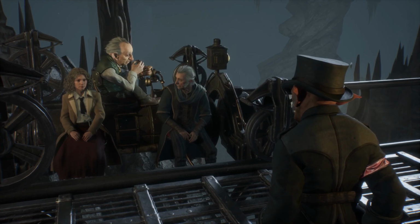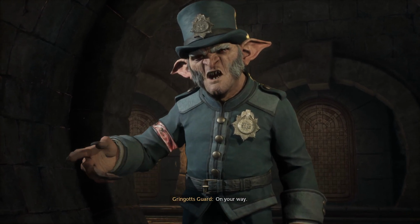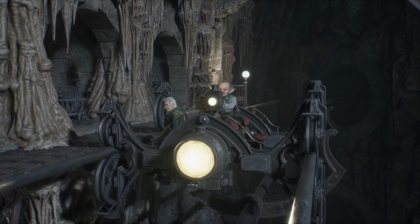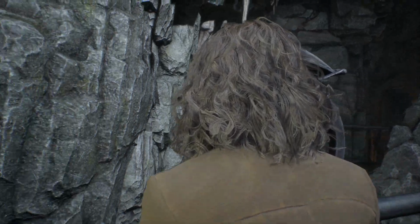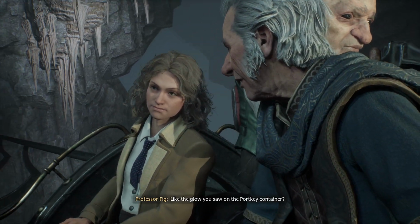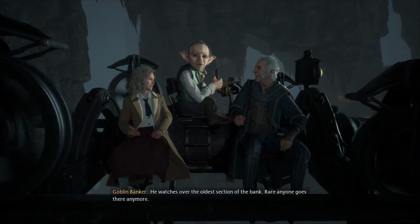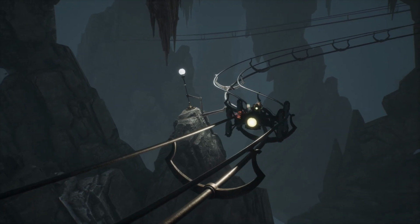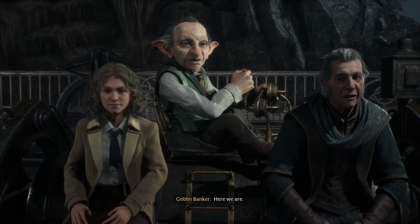Vault number? Vault 12. Momentous day. On your way. Oh, we're not getting off. What? Professor, the armband that guard was wearing was glowing. Like the glow you saw on the portkey container? No, darker. I saw that same glow on the dragon's collar. What was that? We were just wondering about that goblin back there. He watches over the oldest section of the bank. Rare anyone goes there anymore. Oh, my goodness. Here we are.